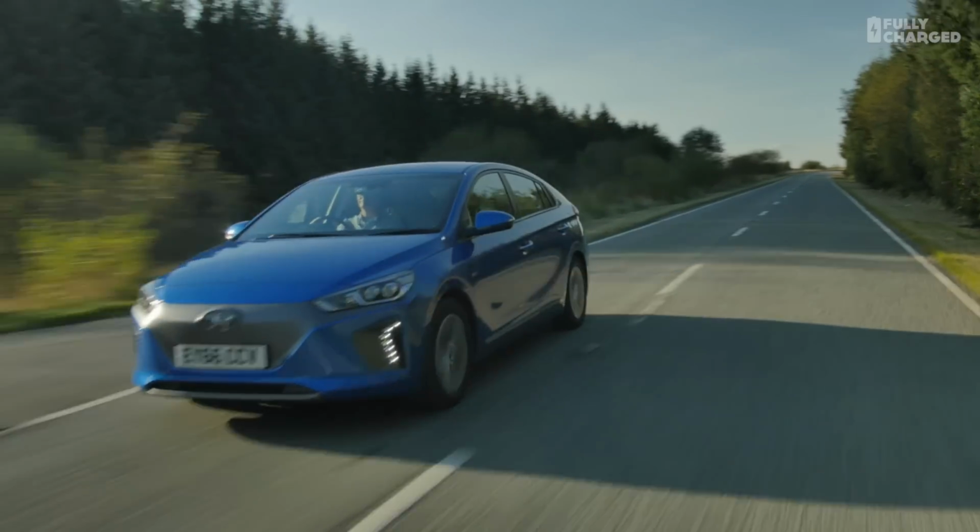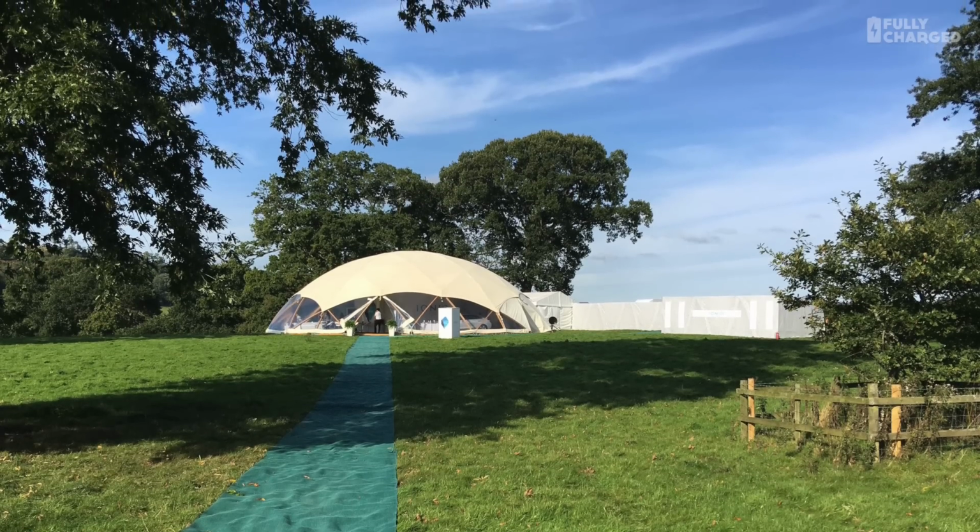So I've learnt a lot more about this car over the delightful lunch in the delightful Hyundai Dome in the middle of a delightful field in the middle of Wales. It's been a very delightful day.